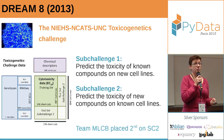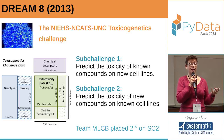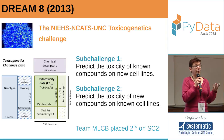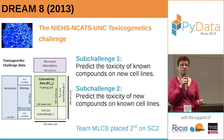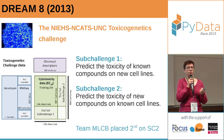The idea is the following: you have a number of cells that have been exposed to a number of chemicals, and each time you measure how toxic these chemicals were for each of the cells. The goal is to predict whether a chemical you don't know is going to be toxic and for which of those cells, and conversely, for a new cell, whether a chemical you know is going to be toxic for it or not. That has lots of applications, in particular in cancer research, to try to target tumors and not the healthy individual.